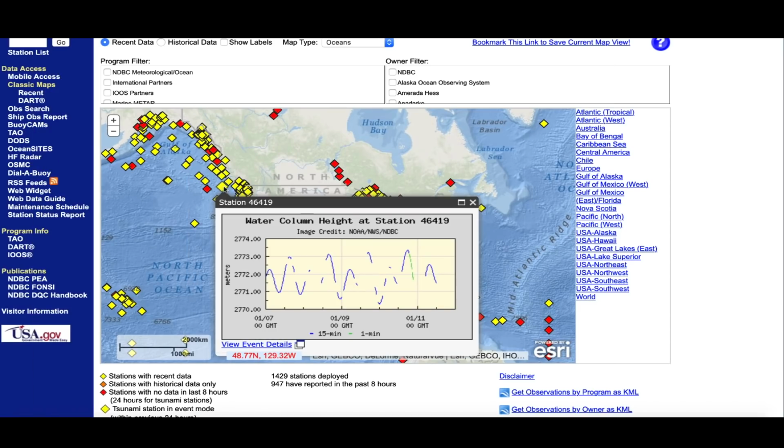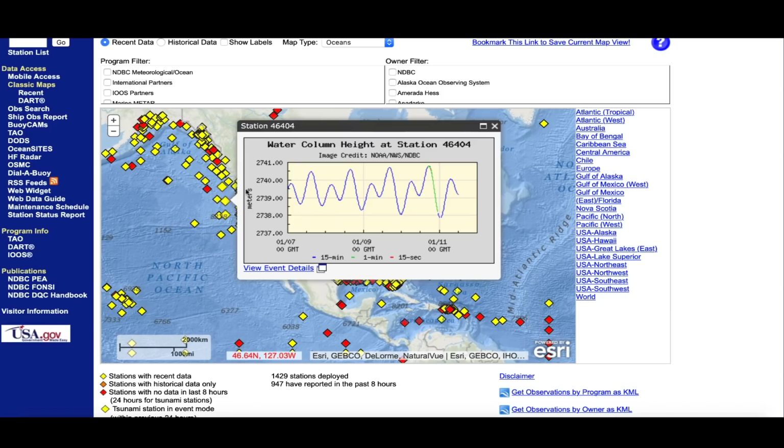Go over here to the west coast of the United States, and again, you can see the data is very choppy. The green indicates rapid movement. In a 1-minute span, it moved that far. The blue is in a 15-minute span, which is normally the flow of energy you see across these graphs. Here's another green signature on buoy 46404.